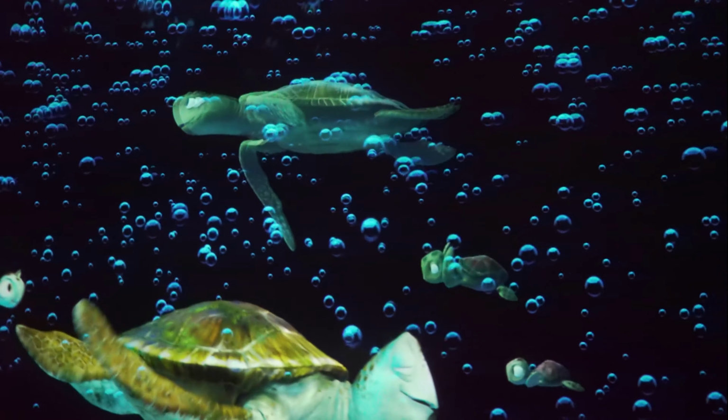You get to see all the characters that you know. You've got Marlin and Dory and Bruce the Shark and Crush the Turtle. It's great. It's just a great kids ride.